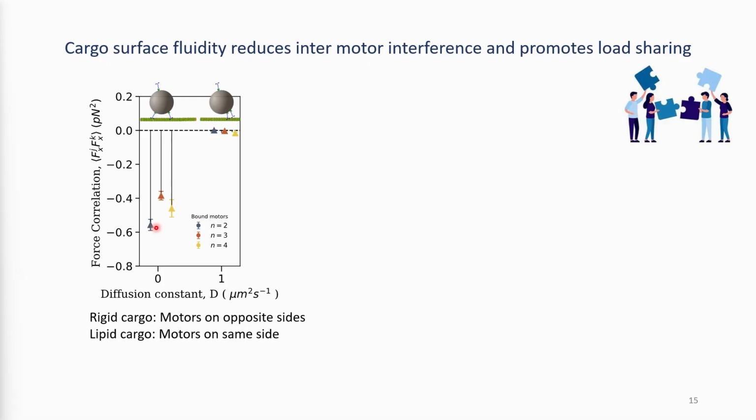First, we looked with this model at how the membrane changes intermotor interference. Here you see force correlation, which is the product of the X component of motor forces when they are in teams. In rigid cargo with the motor diffusion constant 0, the force correlation is negative, which means that motors are likely to be located opposite to each other and they pull on each other. In lipid cargo, this force correlation is almost 0, meaning the membrane reduces intermotor interference.